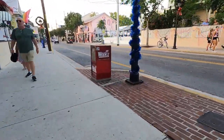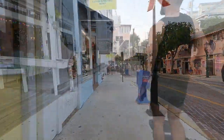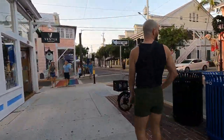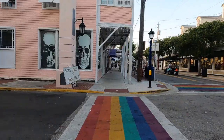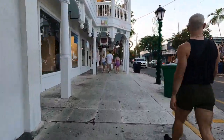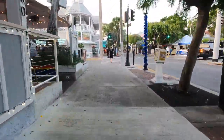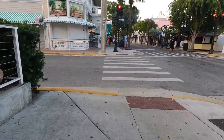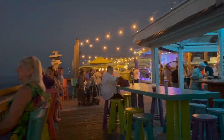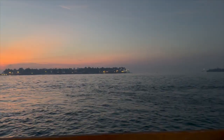After taking a bit of a break at the guesthouse to relax, we ventured out to explore Key West. We saw quite a few pride flags, LGBTQ bars, restaurants, and shops, along with a pride crosswalk. We were also able to make it to the pier to catch the sunset, which was so beautiful, and it's something you need to do if you visit the Key West.